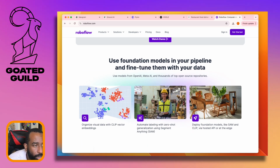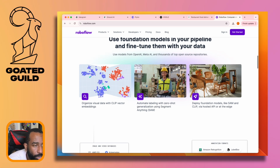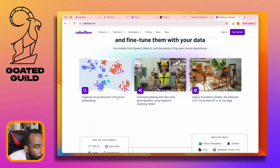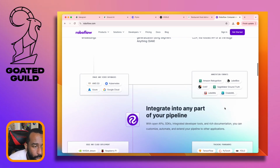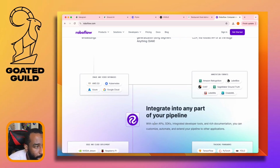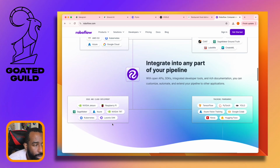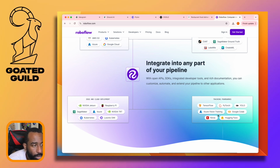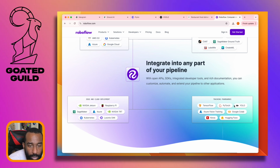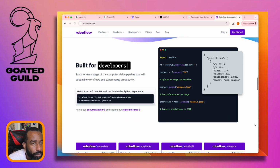Use foundation models in your pipeline and fine-tune them with your data. Use models from OpenAI, Meta AI, and thousands of other open source repositories. Organize visual data with CLIP vector embeddings. Deploy foundation models like SAM and CLIP. Cool. Integrate into any part of your pipeline. Cool. Annotation formats. Edge and cloud deployment, obviously. Azure and others. Jetson, TensorFlow, Hugging Face. Gotta love me some Hugging Face.